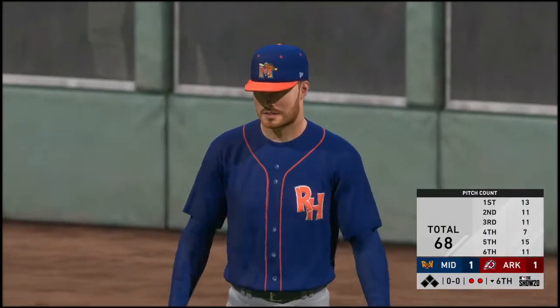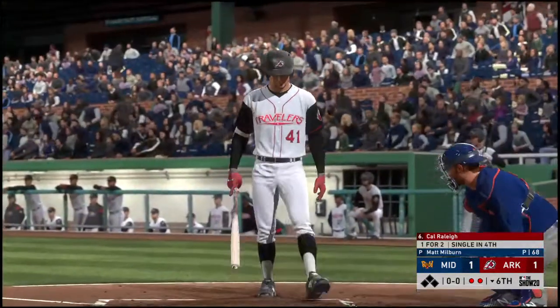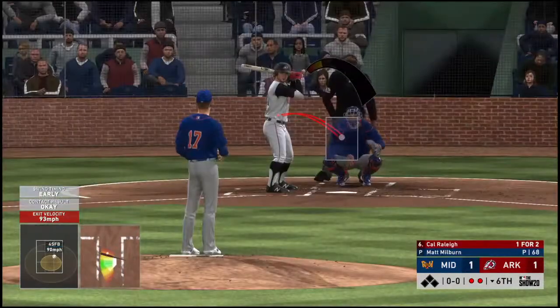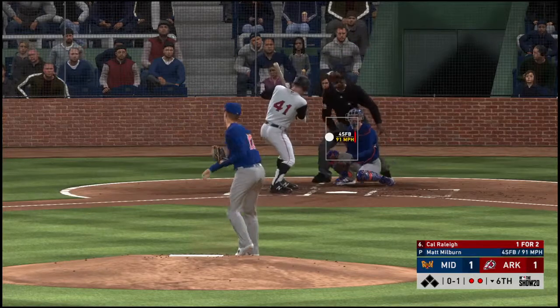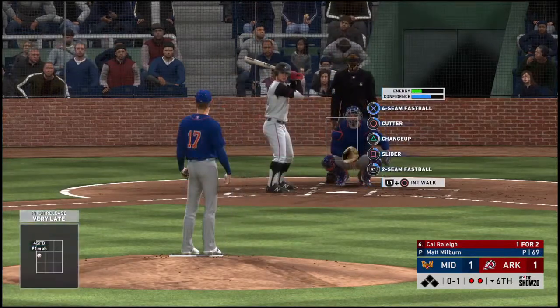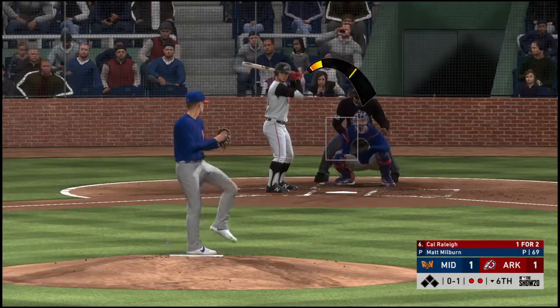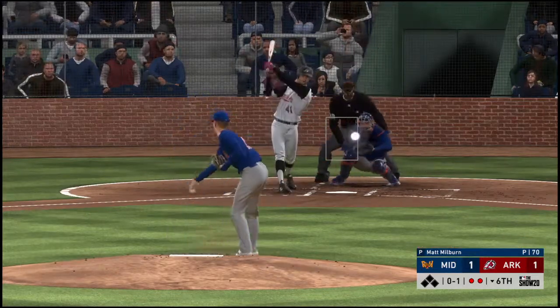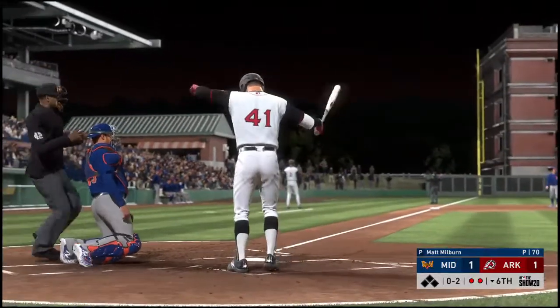The catcher, number 41, Cal Raleigh. Into the box now, Cal Raleigh. He's 1 for 2 in the ball game. And this pitch is taken on the inner half for strike 1. Bases are empty here with 2 men out. In the air down the line in left. And this will wind up a foul ball.